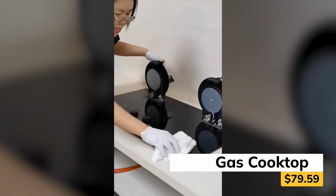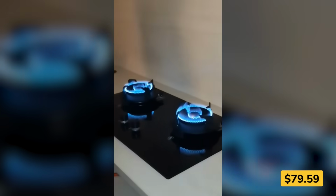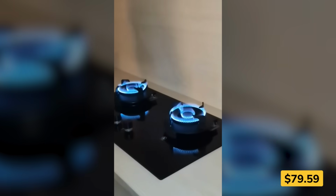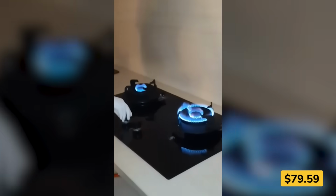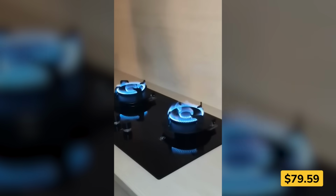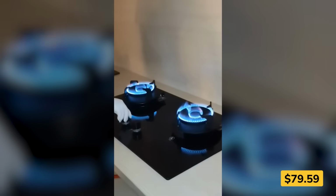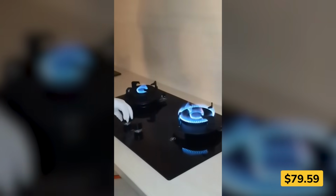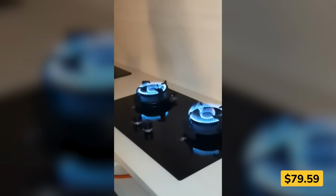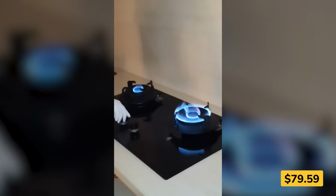Need a serious cooking setup without taking over your kitchen? This 2-burner gas cooktop is compact, built-in, and perfect for apartments, RVs, or outdoor setups. The high-powered burners heat fast and evenly, so you can boil on one side and stir-fry on the other. With a sleek tempered glass surface and easy-turn knobs, it's as stylish as it is functional. Plus, it works with both natural gas and LPG for flexible use wherever you are.